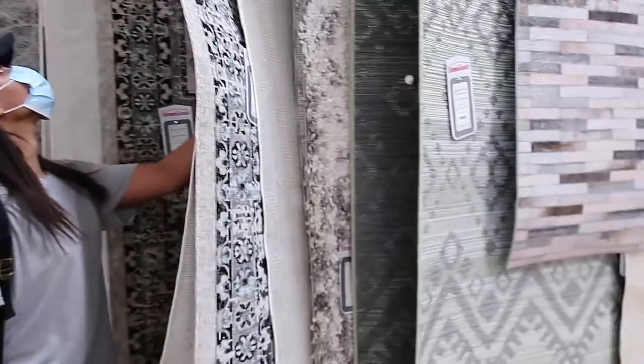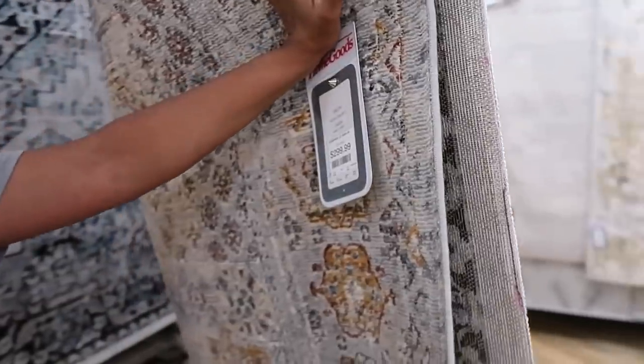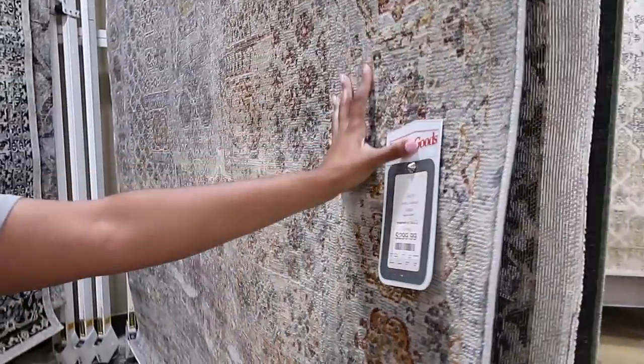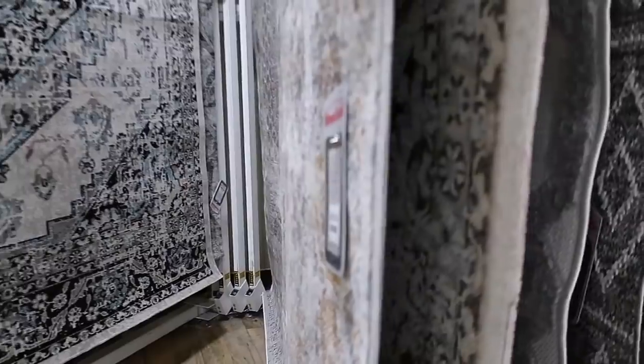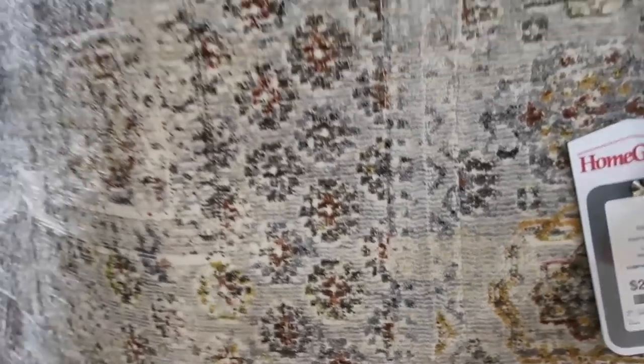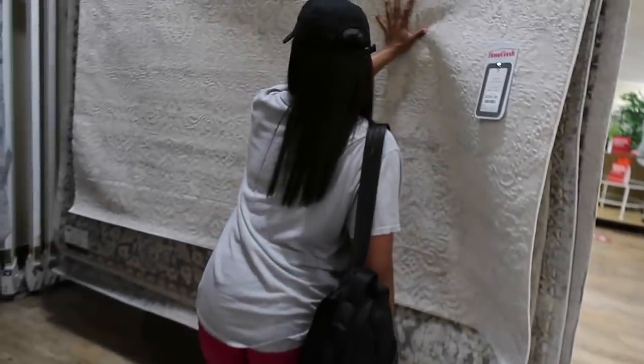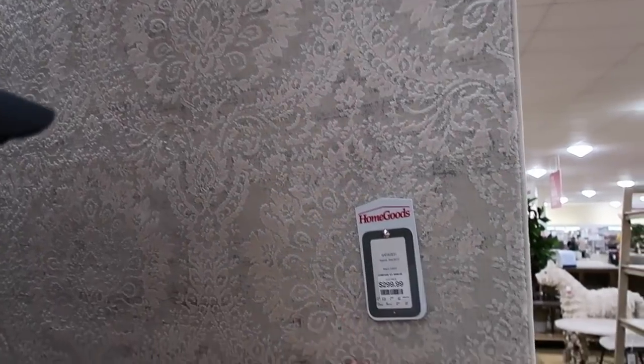Rugs. I saw a few rugs that I liked, but the one I really, really liked was not comfortable. There was no cushion, no padding, no nothing. This one was kind of cool, but it didn't match my color scheme. I like that one too, but it was too light. But I do like the pattern in it. Really, really pretty. Good prices too. That one was $1.99, I think.